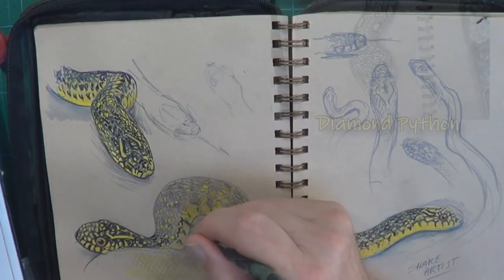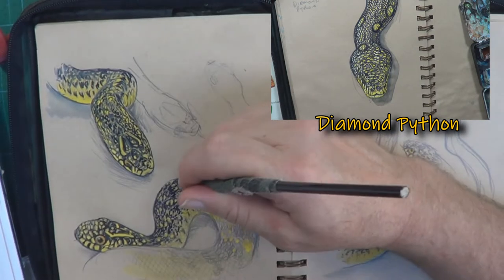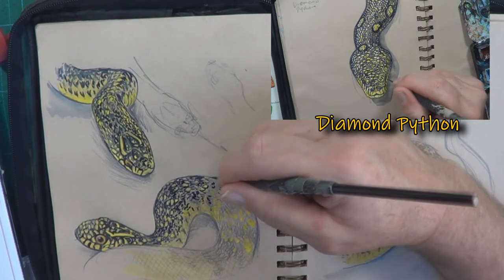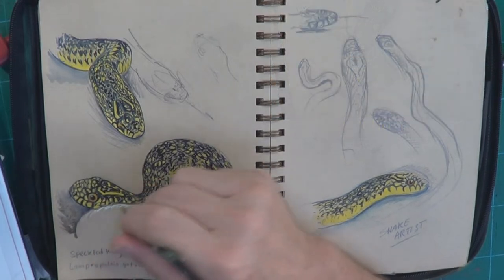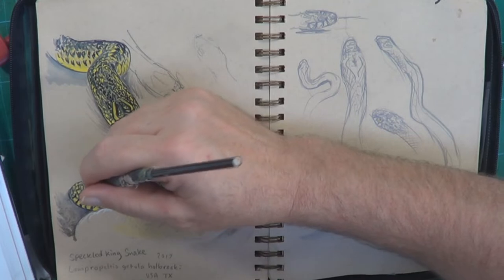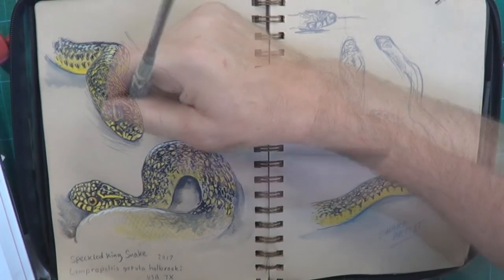So I can't help but notice how similar these snakes are. Although one's a python and one's on the ground, they live very different lifestyles, and yet they have adopted the same color pattern. They are not related. The only way they're related is that they are both snakes. But beyond that, there's no relationship there at all.